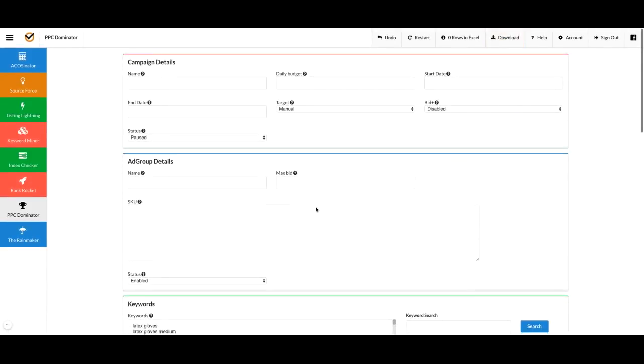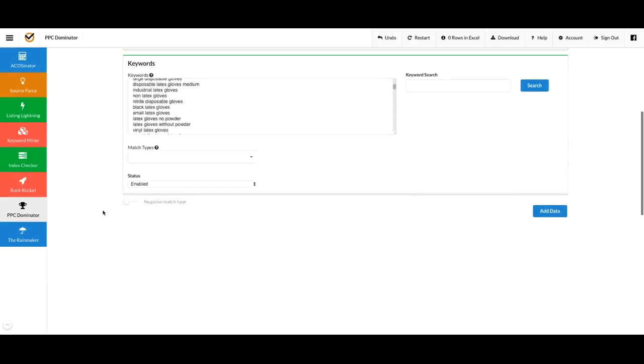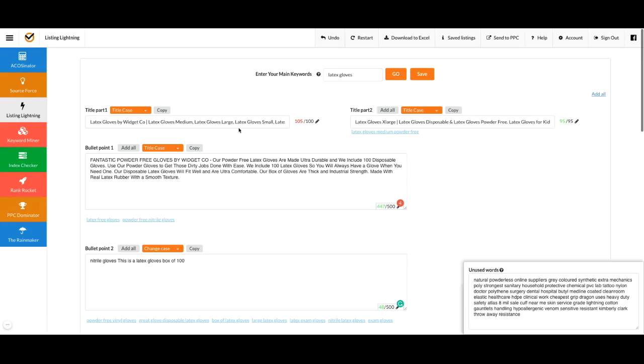All right, and now you can see, if we scroll down here, keywords, you can see all the keywords we used already. And so we'd be able to export this file, upload it to Amazon, and then have a campaign that was built from the content that we just put into our listing in Listing Lightning.